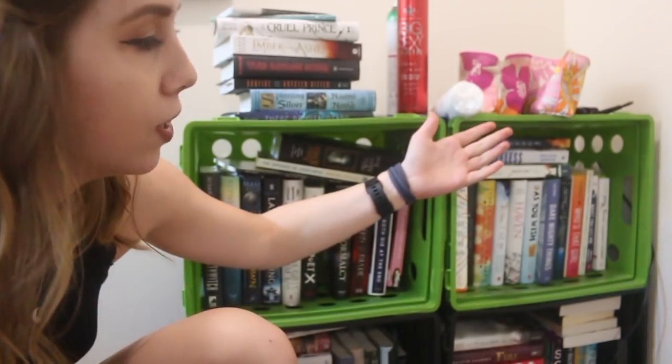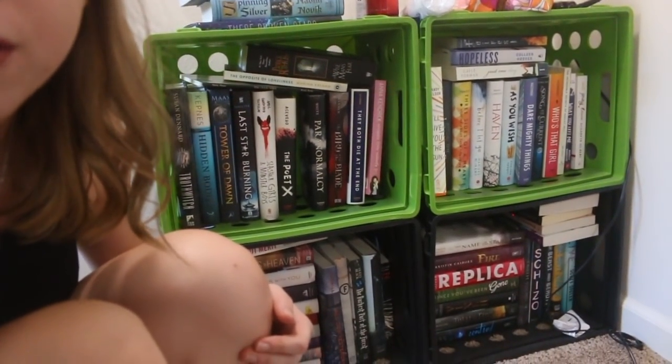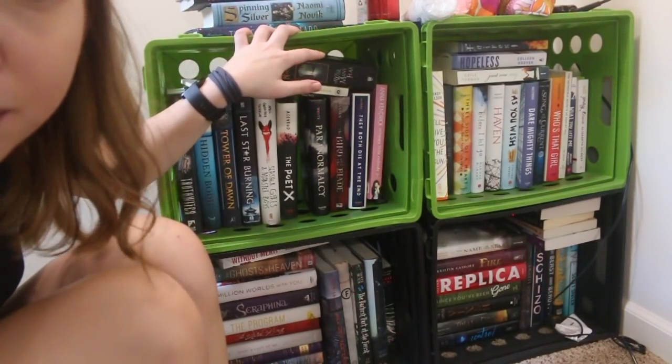Shelf is a really generous term for what you're about to see. So here we have my TBR books slash table where I keep my hair and makeup products. So basically I've been trying super hard to get all the books to fit into the crates, but then obviously I still have a pile up here.